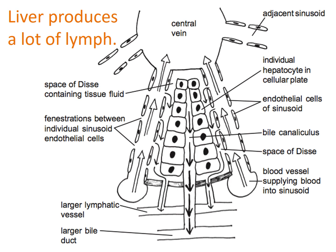Now this diagram looks a little complicated on first inspection, but it's worth spending a bit of time to try and work out what it's saying, because it's an illustration of the flow of tissue fluid through the perisinusoidal space of Disse. Now the perisinusoidal space is what it says. It's the space around the sinusoid, around the liver capillary, the space of Disse.